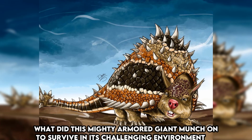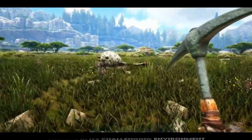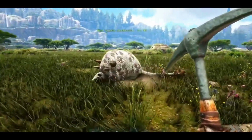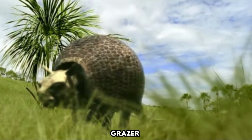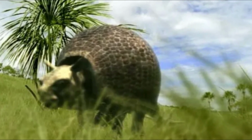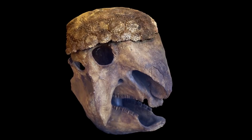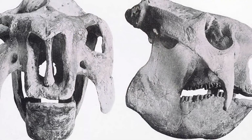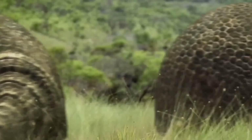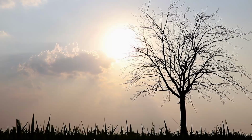So, what did this mighty armored giant munch on to survive in its challenging environment? Based on scientific research, Doedicurus was most likely a grazer, feeding on low-growing grasses or multicellular organisms like algae. However, its dentition and mouth structure seem to be less adapted to efficiently chew grass, indicating a slow metabolism. It's fascinating to think about how Doedicurus adapted to its unique dietary preferences in the midst of changing climate conditions.